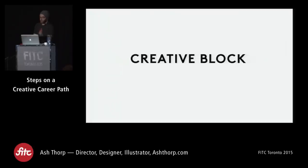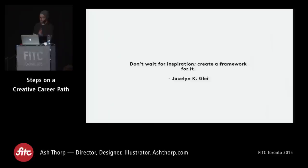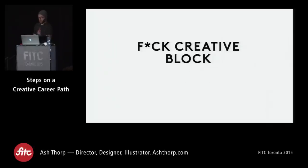So, creative block. There's a really great quote by Jocelyn that breaks into this concept that I think about when I talk about creative block: don't wait for inspiration, create a framework for it. For me, that's how I approach things that get in the way. I create a framework to succeed over these barriers. So I say fuck creative block, and I'm going to give you some feedback from my own experience of how I've accomplished these things.